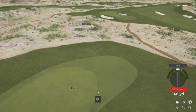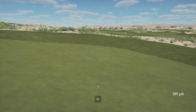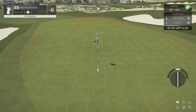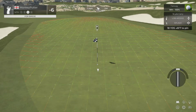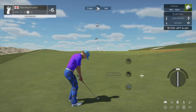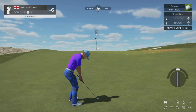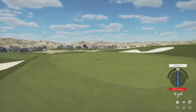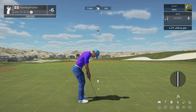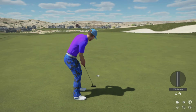Do you know, I was really nervous over that shot. I ended up hitting it slow. Thankfully I'm on the fairway, but another poor swing. That's a par save.